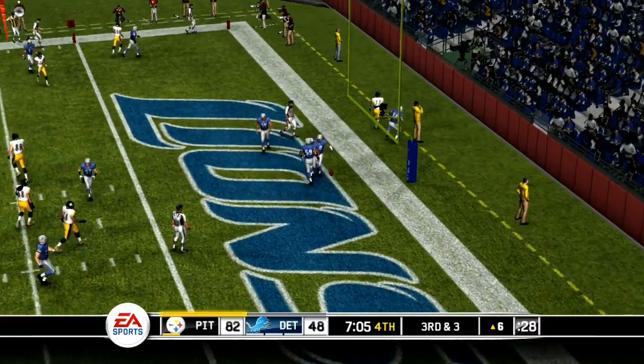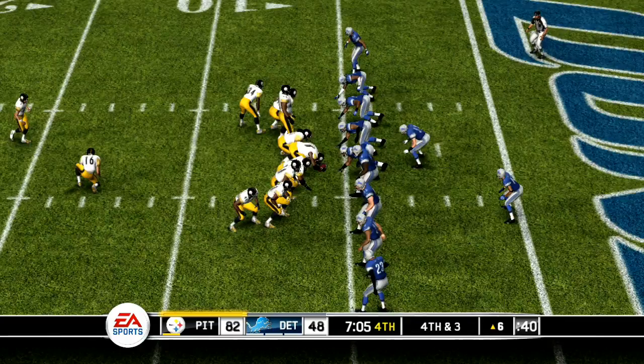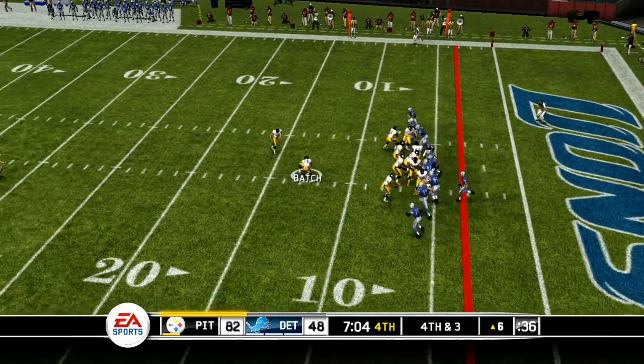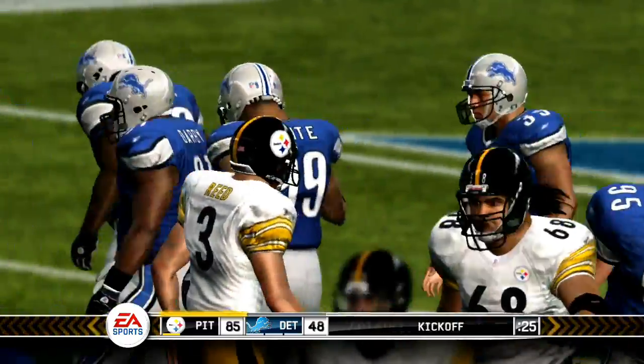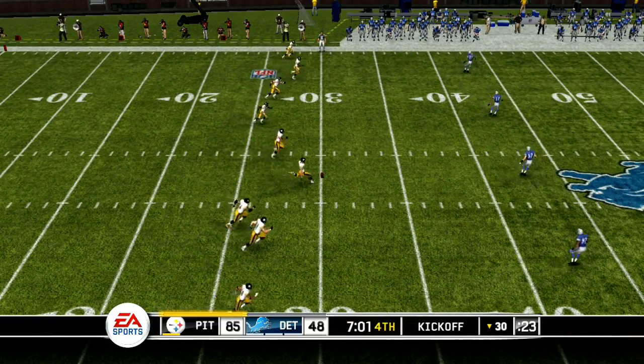Goes for the end zone. Tipped pass. Anthony Henry was descending on the play. Well, you have to admire his courage. He's not afraid to make any throw, anytime, anywhere, but he's lucky that one wasn't picked off. So that will make the score the Steelers 85, the Lions 48.